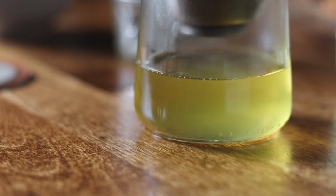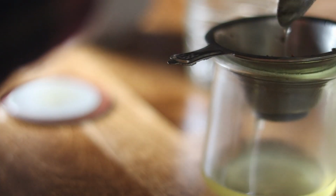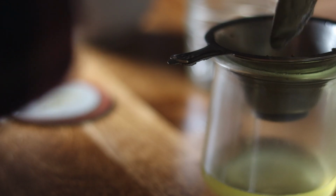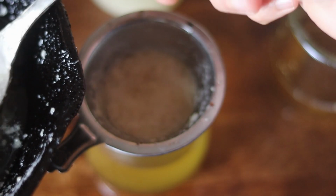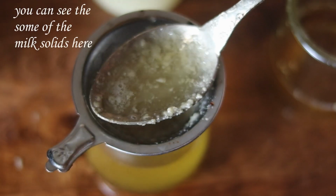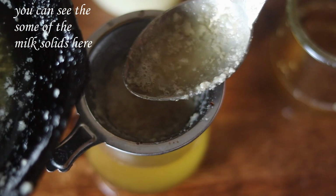I'm using a mesh strainer. Cheesecloth also works really well. If you can't find cheesecloth at your local grocer, I found it also at fabric stores. So let's continue on. Straining removes all these milk solids that have been separated in the cooking and leaves you with this crystal clear clarified butter.